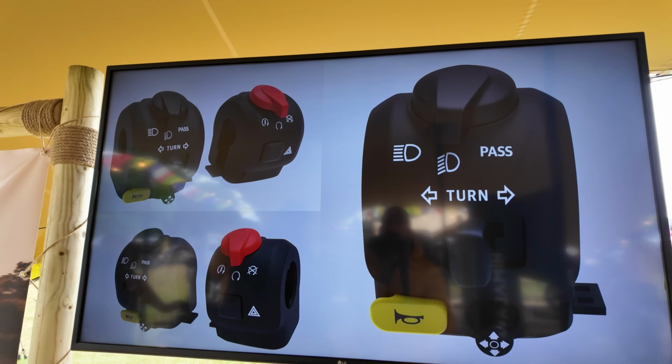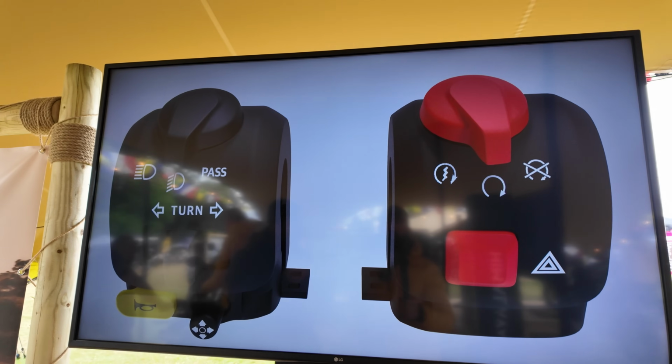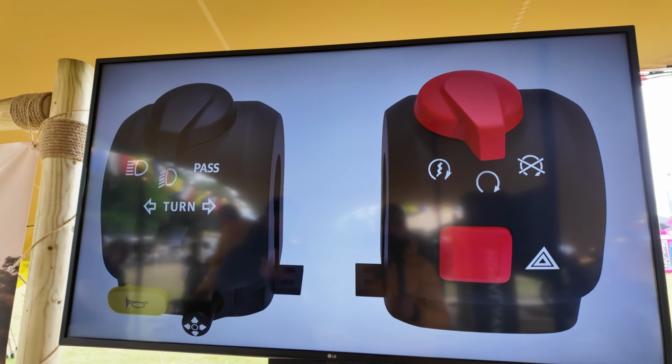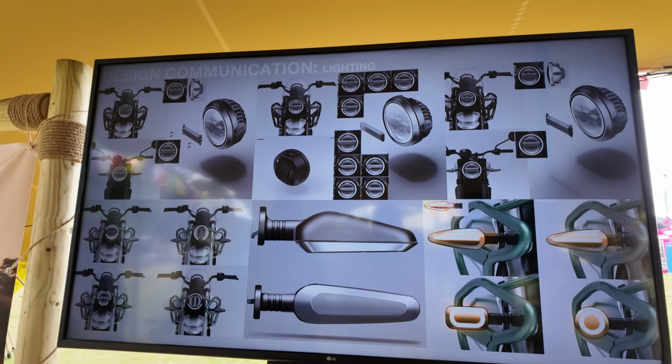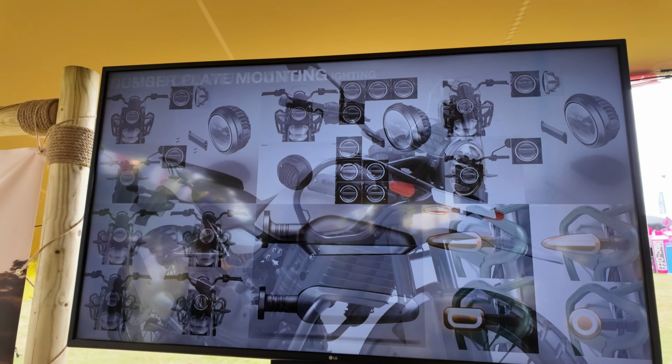Yeah, I see the switch cubes. You've standardized these switch cubes on all the motorcycles, to give the Royal Enfield-ness identity. I get that, because you can see loads of bikes with very similar switch cubes all around. And same with the flashers. These are all my illustrations.